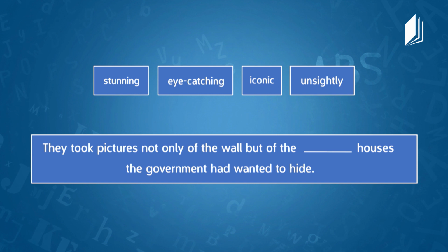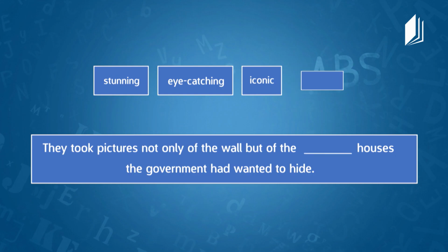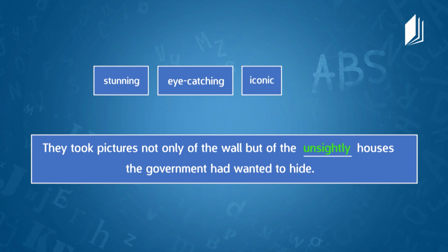I will read the sentence for you, and you have to choose the right word. They took pictures not only of the wall, but of, then there is a gap, houses the government had wanted to hide. So if you want to hide something, it doesn't look very beautiful, right? So what word can go in the gap? You're right, that's a big clue that the word has to be unsightly. Yes, you are right. And the sentence sounds this way. They took pictures not only of the wall, but of the unsightly houses the government had wanted to hide.